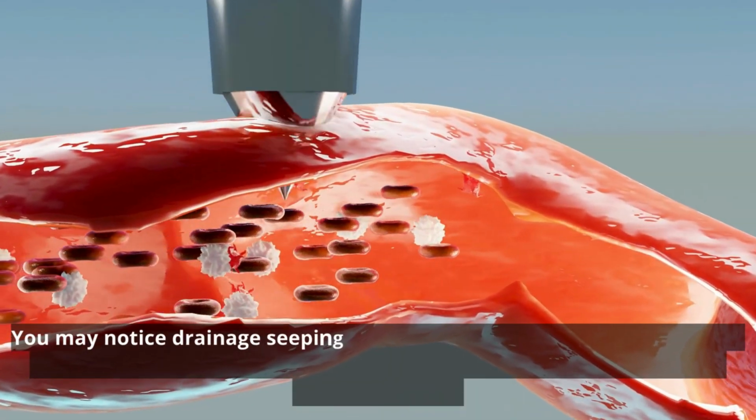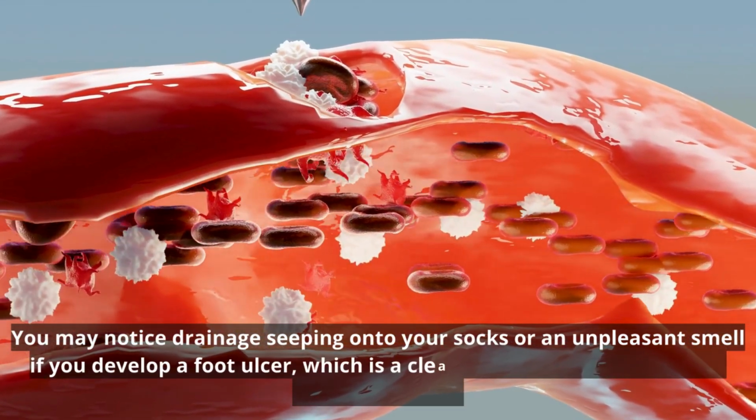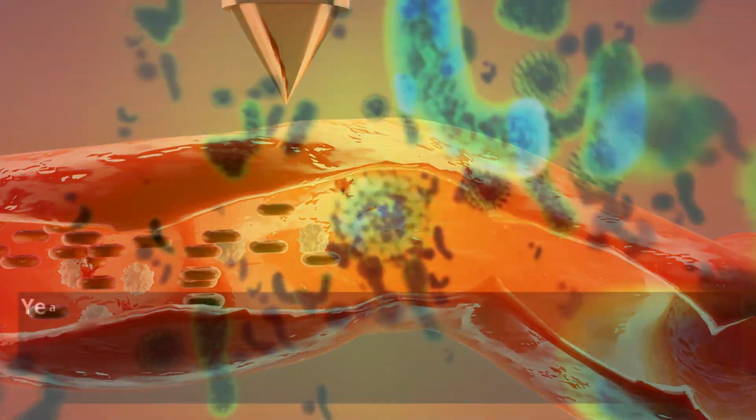You may notice drainage seeping onto your socks or an unpleasant smell if you develop a foot ulcer, which is a clear sign that the wound is not healing properly.